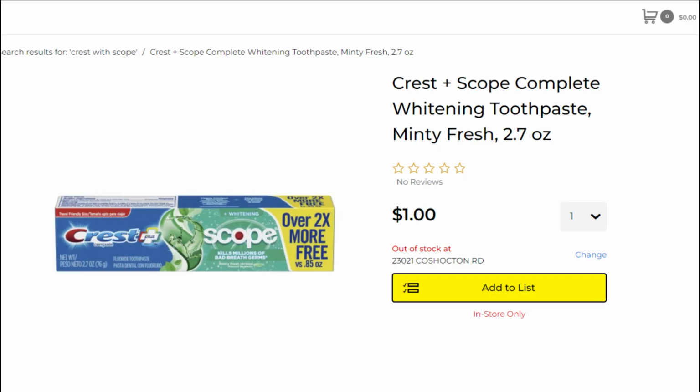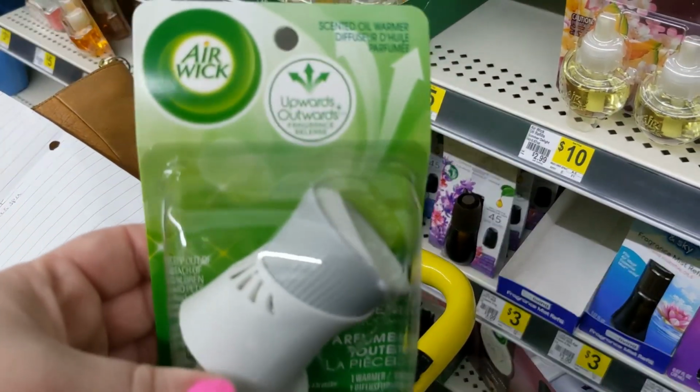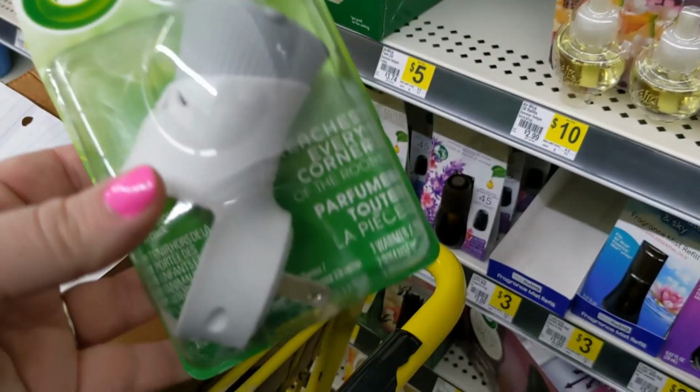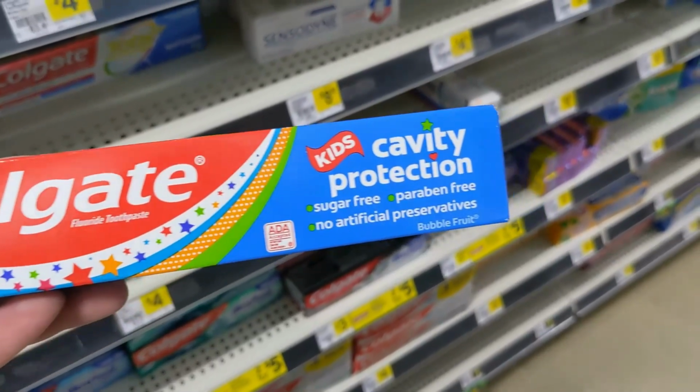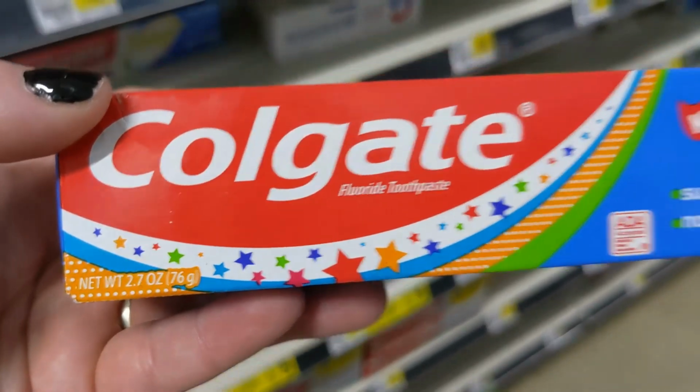And then we're just going to add some filler items here to get that total down. So again, you can add one of the Crest with Scope for $1. Use the $1 off digital coupon. One of the Airwick scented oil warmers for $2 and use the $1.99 digital coupon. One of the Colgate Kids toothpaste for $1 and use the $2 off digital coupon.